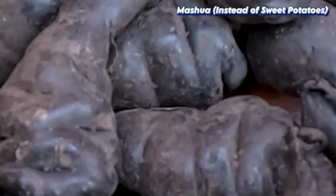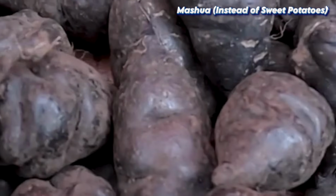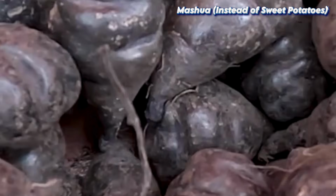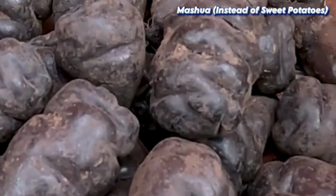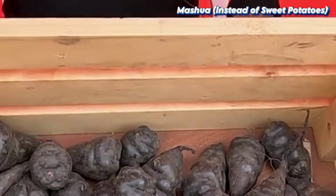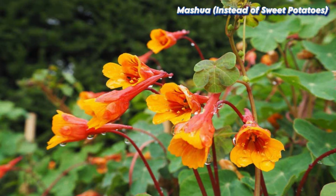Mashua is an Andean tuber that's photoperiod sensitive. It bulks up when days shorten, not during the long days of summer. People treat it like a normal tuber, expect summer production, and get disappointed. The plant is on a short-day schedule, and if you understand that, it's a cheat code. The tubers have a peppery, slightly spicy flavor when raw and become milder when cooked. They're high in vitamin C, protein, and antioxidants.